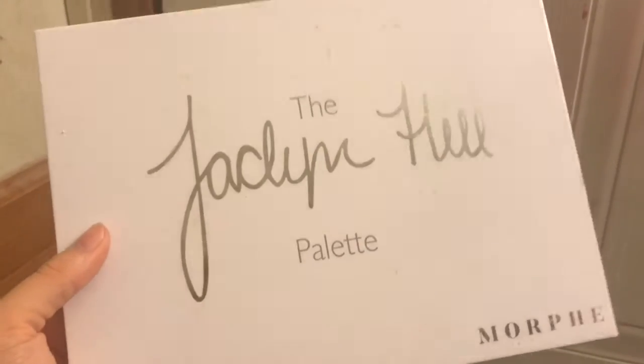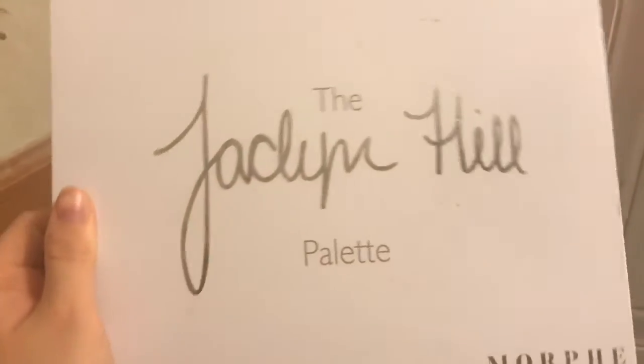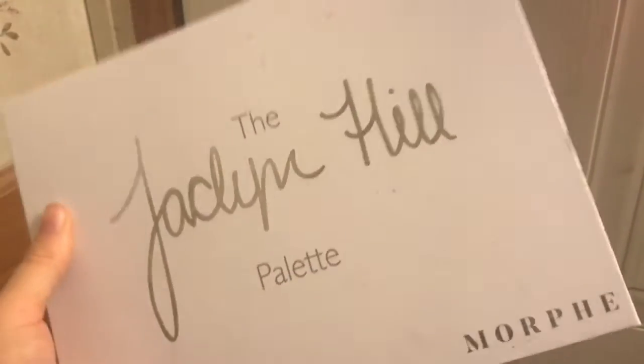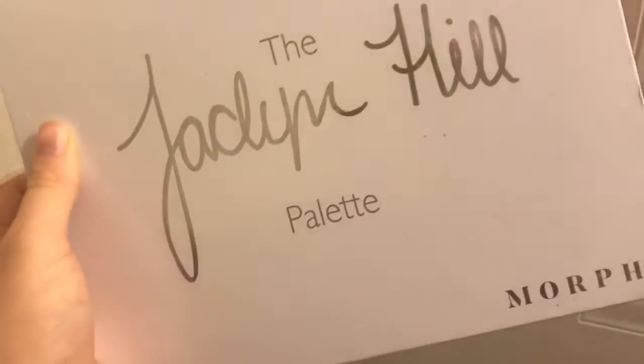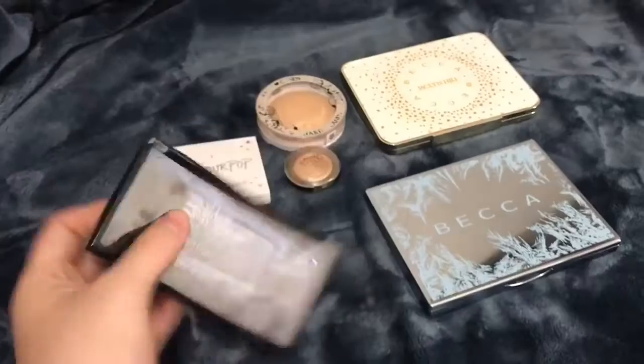As I was editing, I forgot that I didn't mention my Jaclyn Hill and Morphe palette at all. Because it doesn't fit in where I keep all my makeup, so I just keep it to the side. So I completely forgot about it. But this is my favorite palette. I can get rid of all my other palettes and only use this and be happy and content.